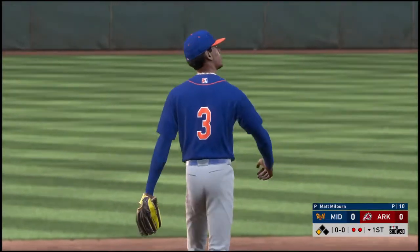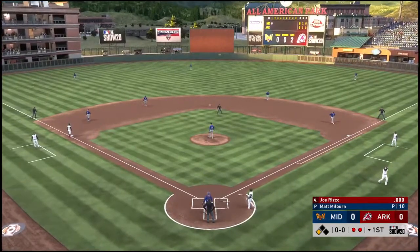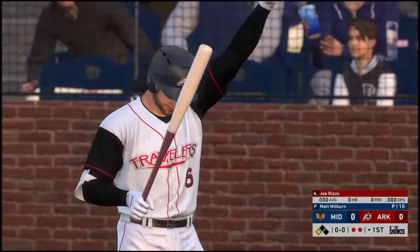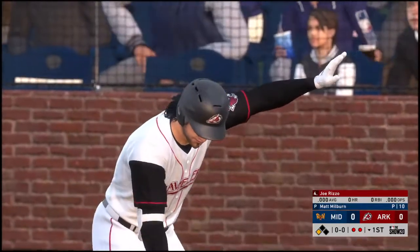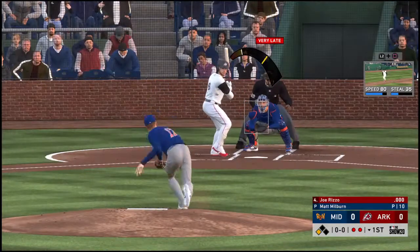Batting fourth, the first baseman, Joe Rizzo. Coming to the plate now, Joe Rizzo, and he could give his guys an early lead if he can come through here. From the stretch.